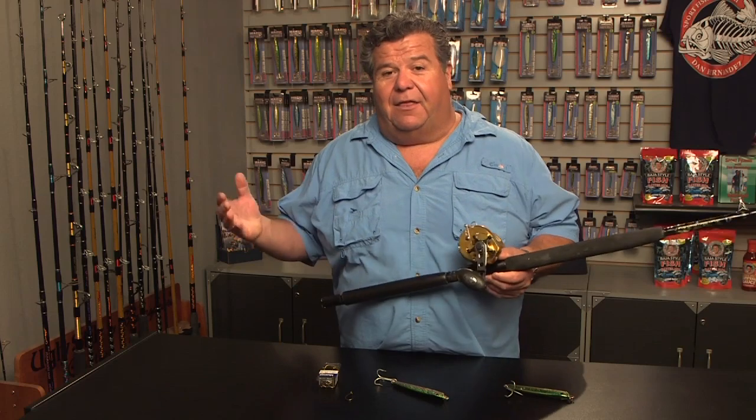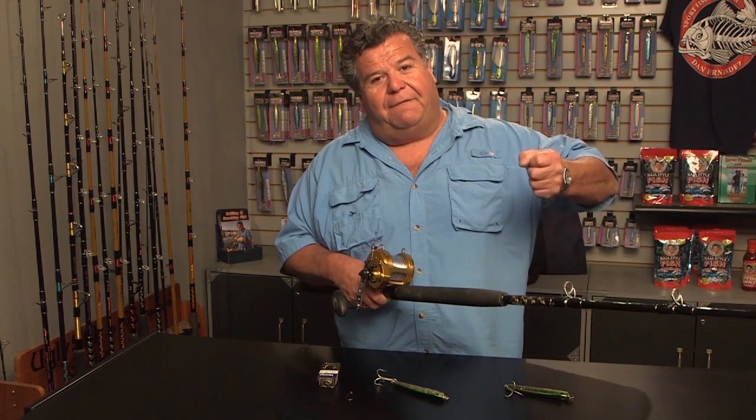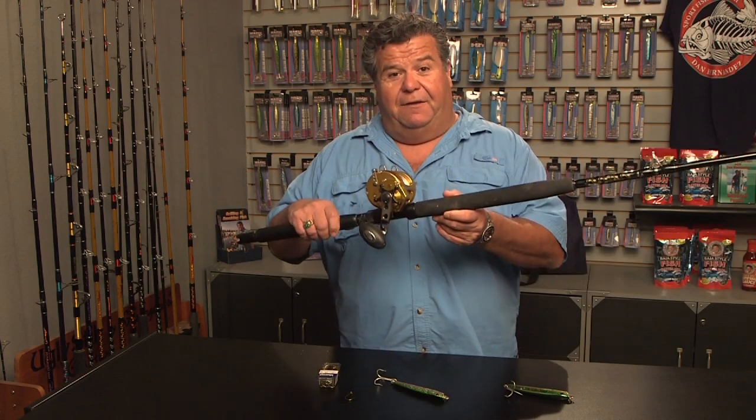Nice sturdy rod, so when you hook a big fish, if it's a 20 pound lingcod or 30 pound lingcod or a 30 pound yellowtail, you have enough backbone on the rod that you can bring that fish off the rocks and fight it successfully, bring it to the boat. Outfit like this will do that.